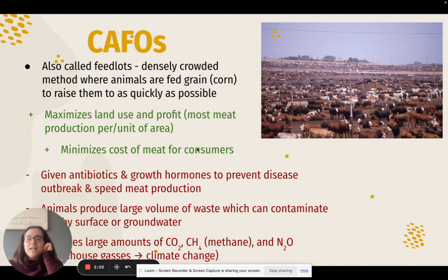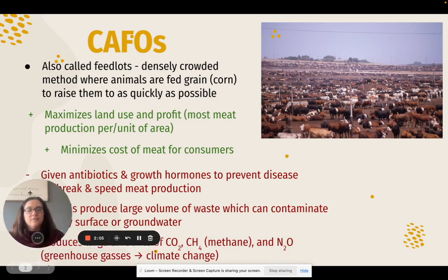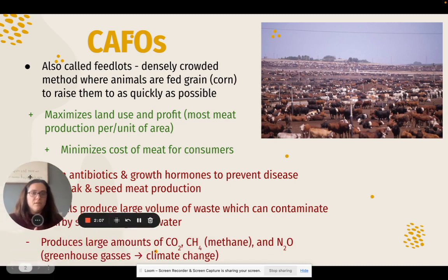But the other side of CAFOs is any kind of animal, especially a ruminating animal, is going to produce a whole lot of methane. Actually, I used to joke that the leading cause of climate change wasn't humans, it was cow farts. That's not true. It's cow burps. It's actually neither of those. But the methane from ruminating animals is pretty considerable. And methane is a more potent greenhouse gas than carbon dioxide is. We also see nitrous oxides and carbon dioxide as well. So they're pretty big climate change contributors.